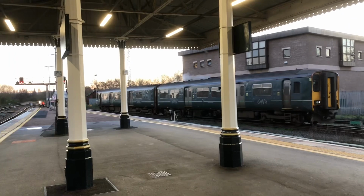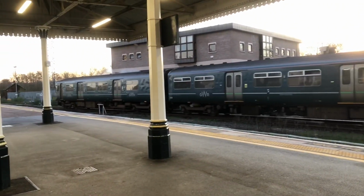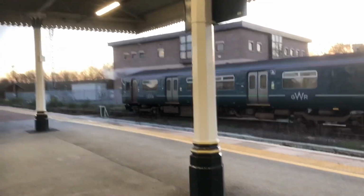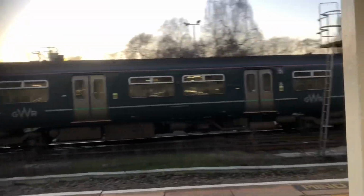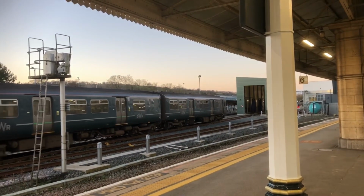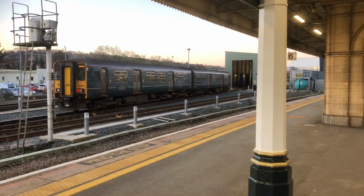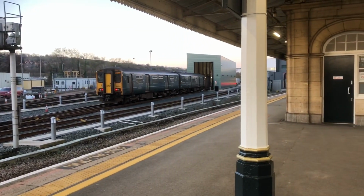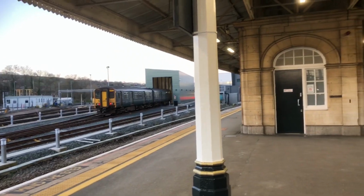Okay guys, we're back in the video. We've got the 249 now going into the depot for the day on its own. Looks like it's having a wash as well. It's going for the washer. Good, they washed the side of the train. Why didn't they wash the front and back?